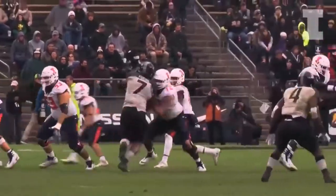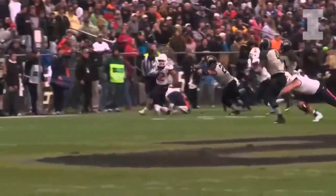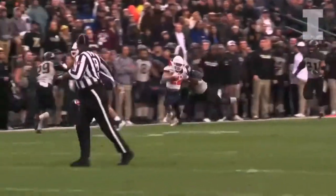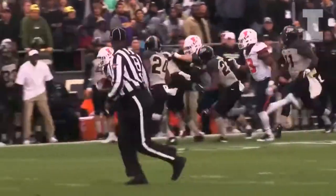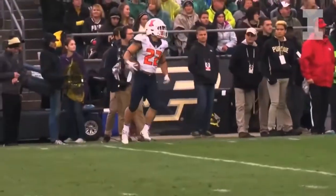8 of 17 for 116. Freshman back to pass. Dumps it down to Foster to his right with a catch. Turns upfield. 25-30. 35-40. Right sideline 50. Foster still on his feet. 40. And they finally get him at the Boilermaker 34-yard line.